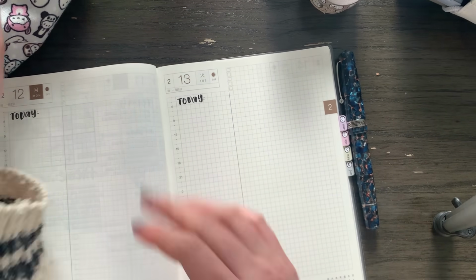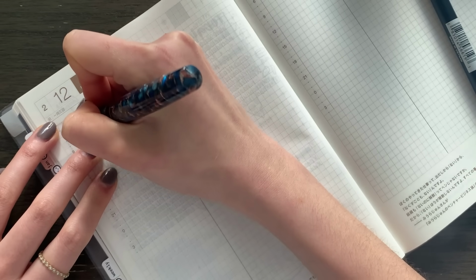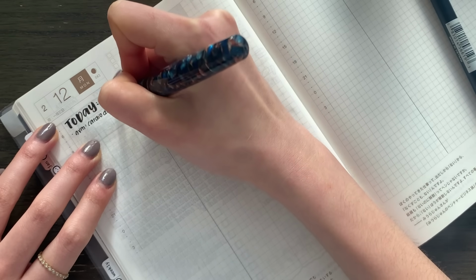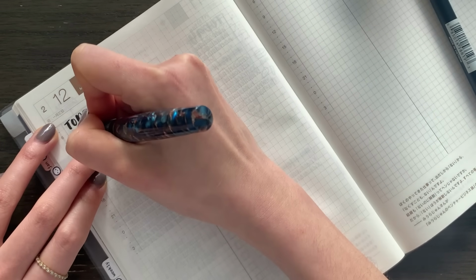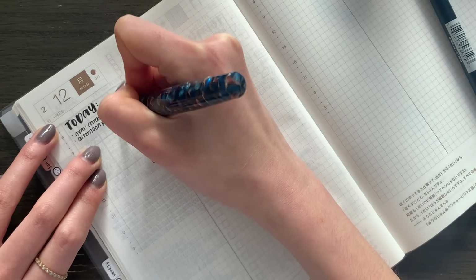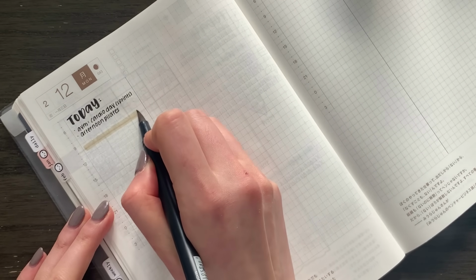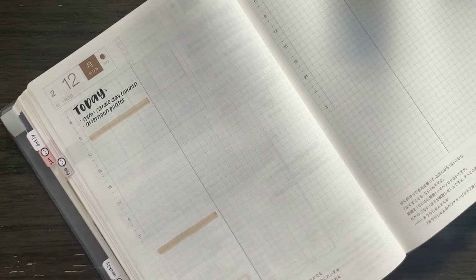I feel like I don't really show my Hobonichi Cousin daily spreads as much anymore, and it's mostly because I kind of changed up how I use my Hobonichi Cousin for this year, and I feel like it's just not as relevant to people who aren't me, if that makes any sense. But yeah, anyways, I still wanted to show this week.